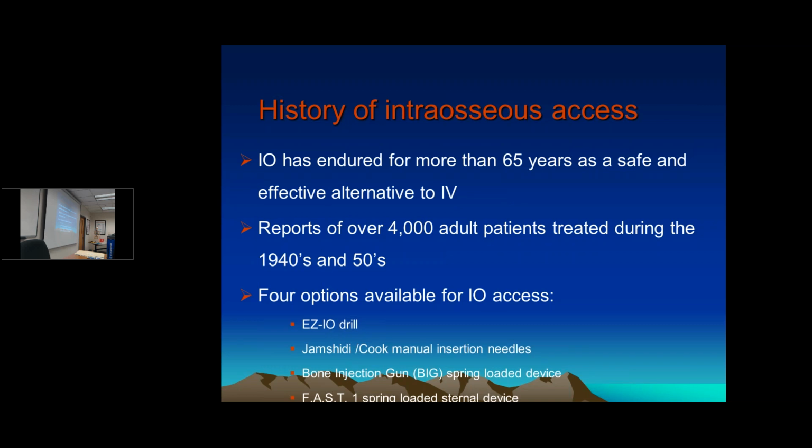Because the old guy is talking to you today, I can tell you about the Jamshidi needle. This right here. While you probably assume that the IO has always been there, it's only been there for about 10 years. What preceded it was this. This is called the Jamshidi needle. Huh? No, not quite that bad. Close, but not quite that bad.